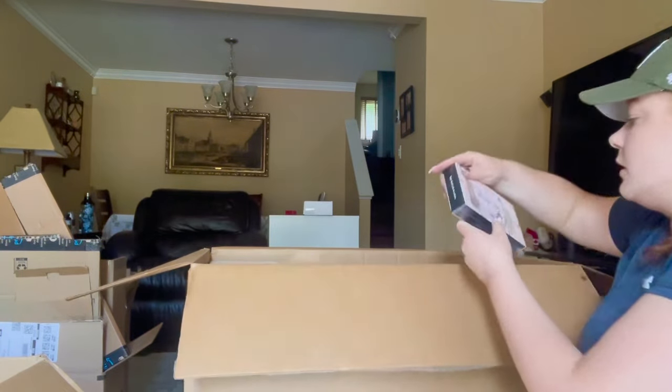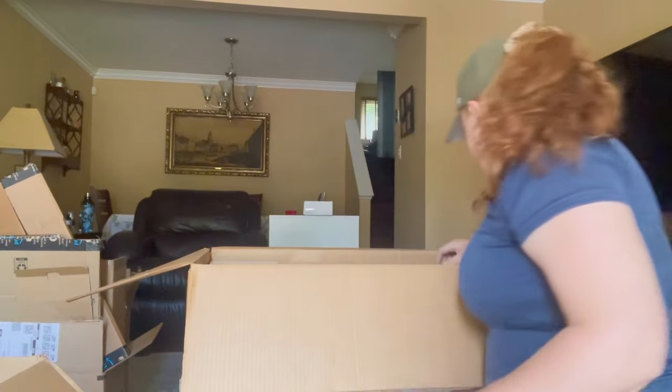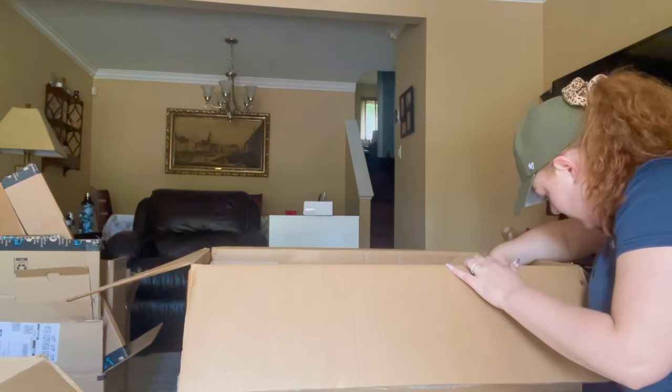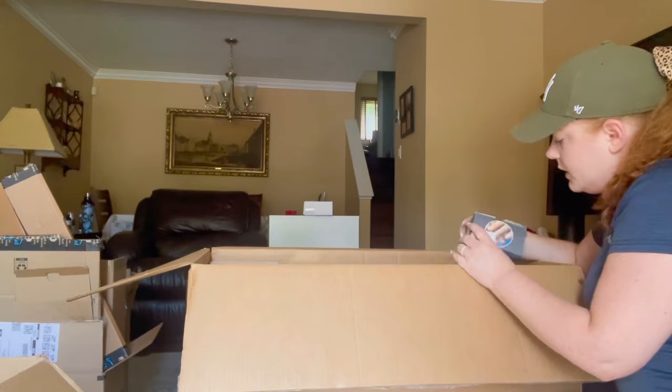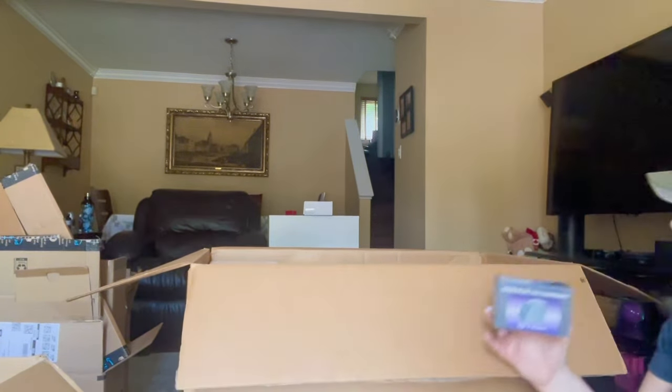All right, what else do we have here? Pump up full cover nail tips in ballerina. All right, oh my gosh, guys, there's so much stuff in here. Dip and curve. I'm guessing this is one of those like recycling systems. Oh my god. Oh, okay.